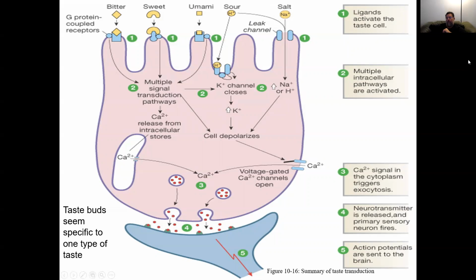So anyway, that concludes lecture 11. I believe this is what it is. More importantly, to summarize taste and how it works, please draw this specific drawing that you see up on the screen right now and explain it in your own words. Thank you.